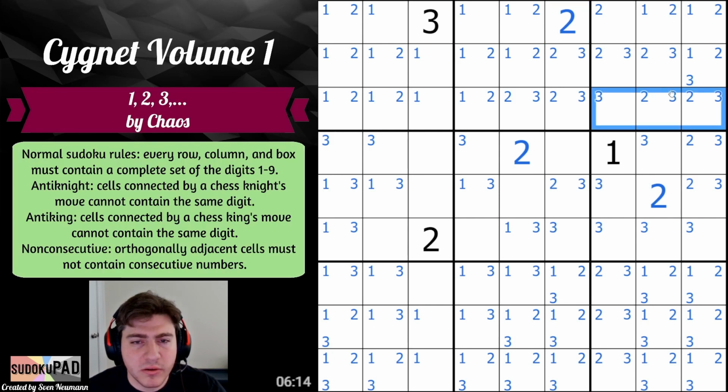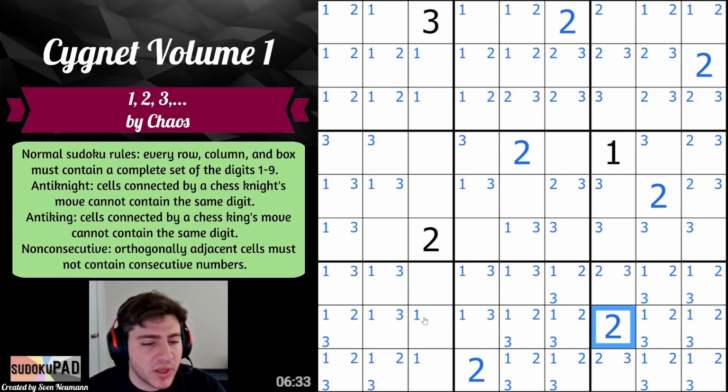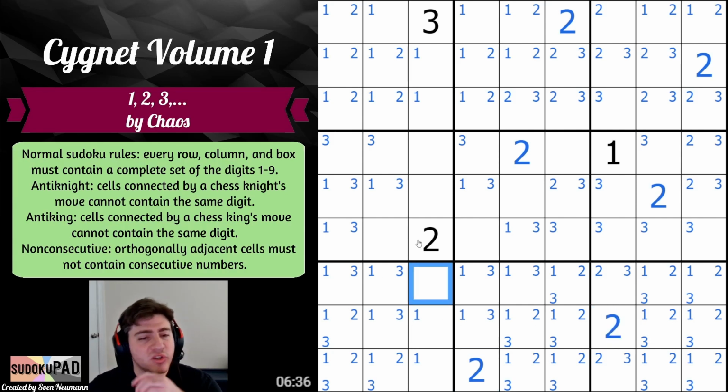Actually, wait a second. 2 can't go here, can't go here, can't go here. Oh, that's fine. 2 would then go here. And then 2 would go in one of these 2 cells. Oh, but 2 can only go here, which means 2 would go here. Oh, which actually means 2 has nowhere to go in this box.